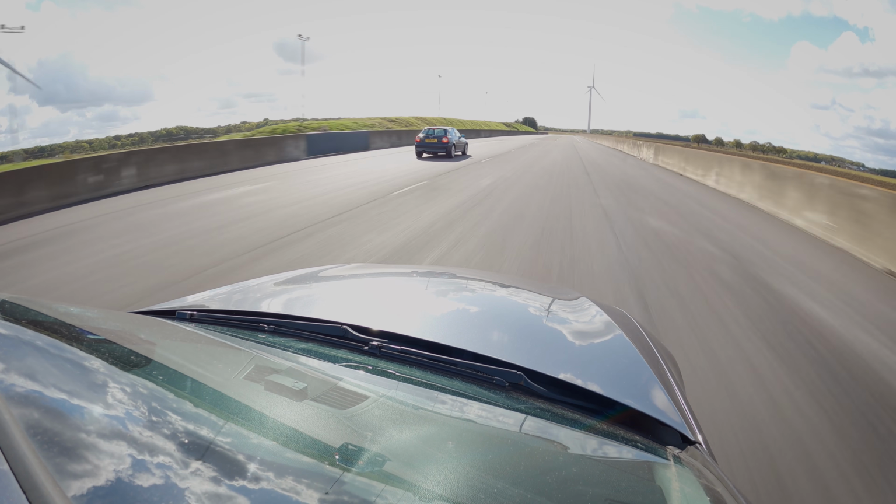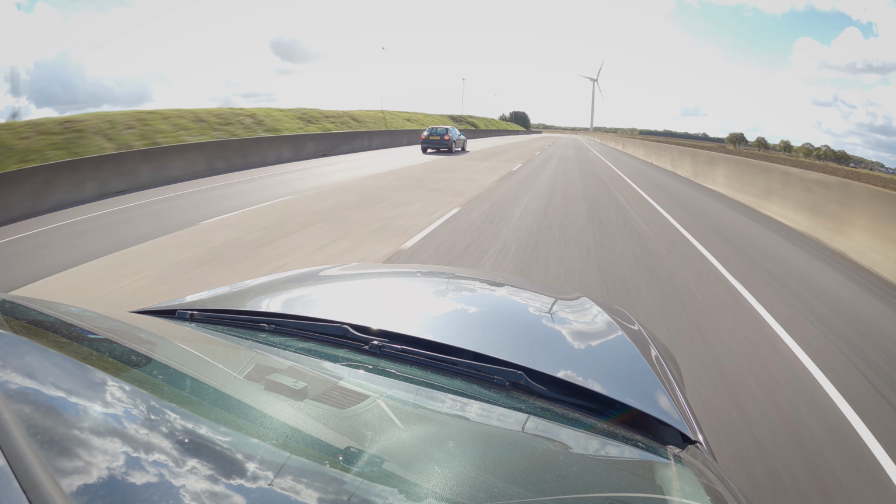Good job, little guy. I messed up my launch a bit, and I also left it in the normal drive, not the sporty drive. Also, I don't think my traction control was good. None of that was my fault. Will's on the back foot now. He's not going to be happy. He's going to be in his own head about that now.